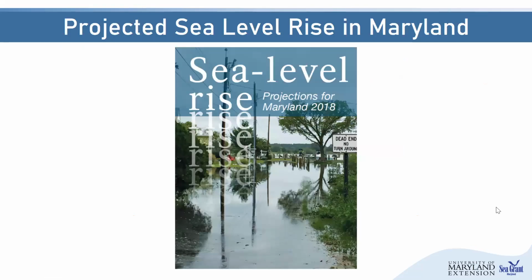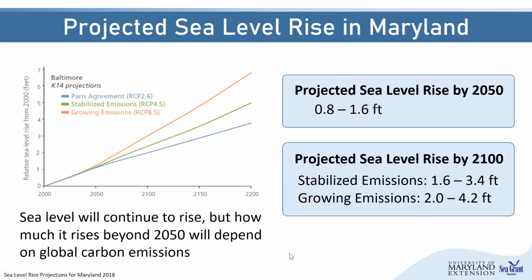And so looking towards the future, there are projections of what sea level rise is going to look like in Maryland in the future. There's actually a report produced by the University of Maryland Center for Environmental Science every 5 years, which develops projections just for the state of Maryland. And based on that most recent report, we are expecting to see in the next 30 years, by like 2050, an increase in sea level of about 0.8 to 1.6 feet. And then looking further out towards the end of the century, more in the range of maybe like 2 to 3 or 2 to 4 feet.